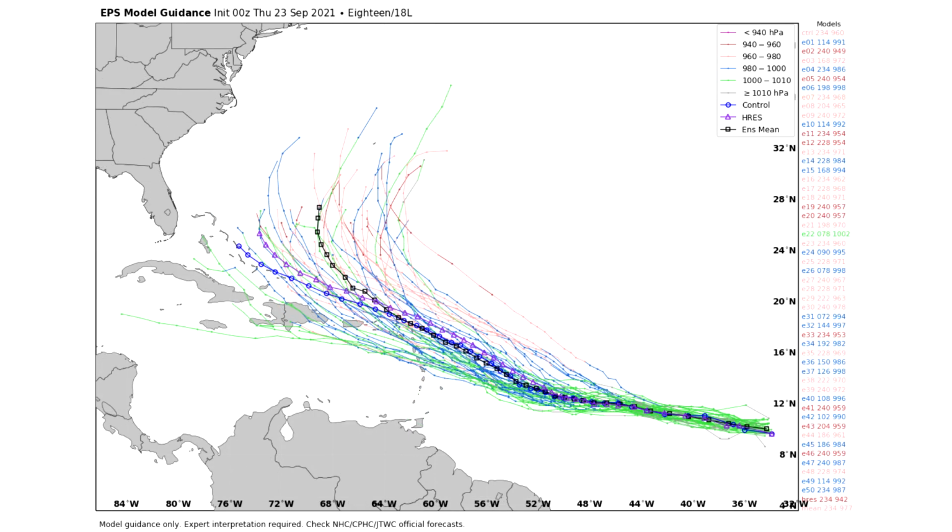All right, now here is our European ensemble model. And as you can see, this one takes this one on a much more worrisome track. We do have a lot of these curving up towards Bermuda, but we do have a few of these that like to take it towards the Bahamas, a bigger handful than the rest of the models did. And this is cutting it a little bit closer than the other 2 models that we just took a look at.